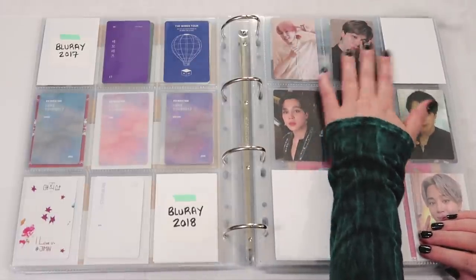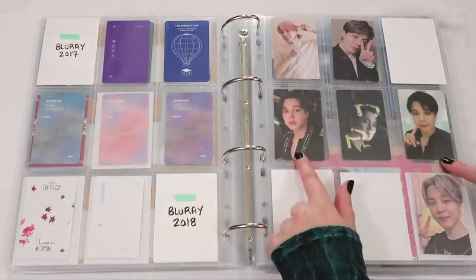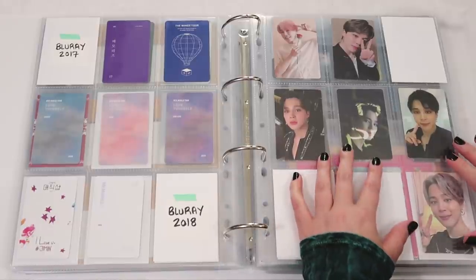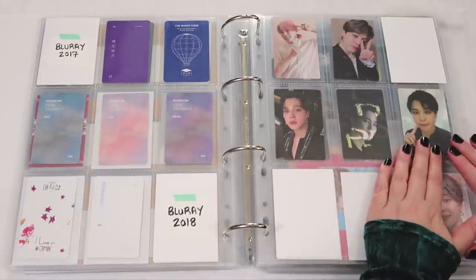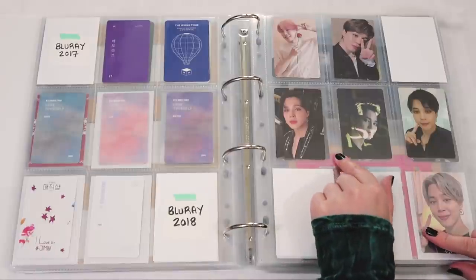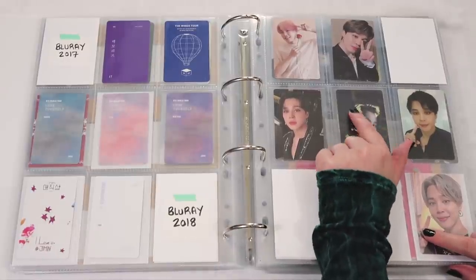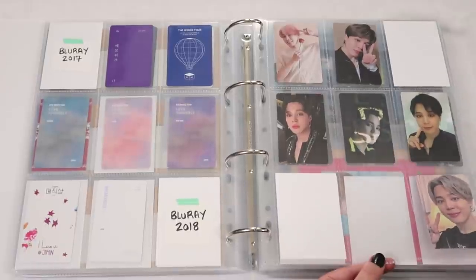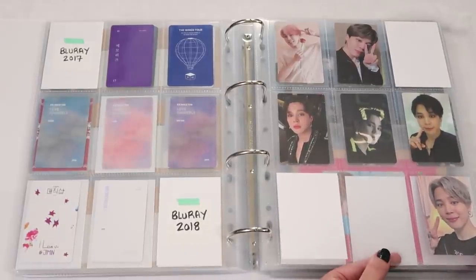This one is actually double-sided as well, and then this is the Map of the Soul concept book, which I'm so grateful to have Jimin's full set of these. This holo card, I don't like the way these holo cards are made, and I don't like Jimin's that much, but I'm still thankful to have all of them. And then this is the Map of the Soul Blu-ray. I do not have the DVD.